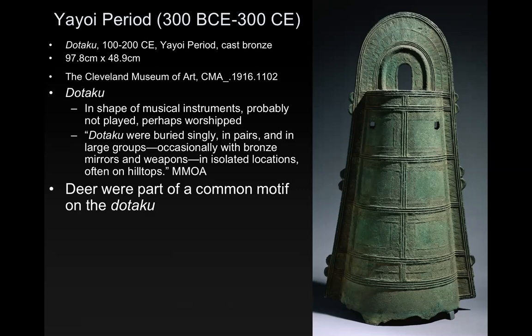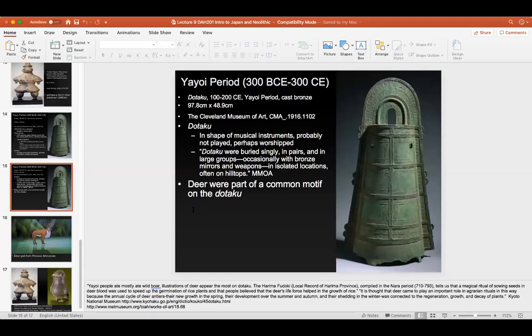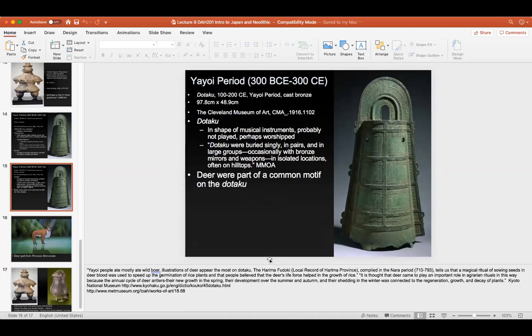As far as the motifs and the art on them, deer were a part of a common motif on the dotaku. And just to read some of my notes, there may be some reasonings for this. Yayoi people ate mostly wild boar, and illustrations of deer appear the most in dotaku. So it's not because they were eating it.